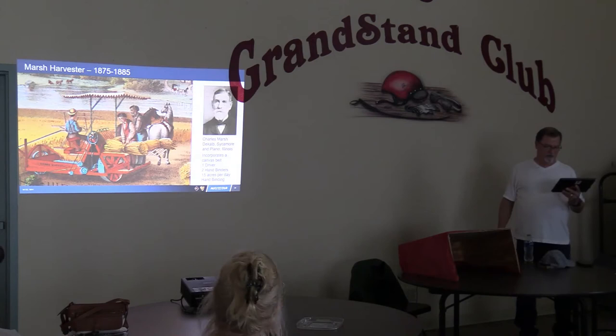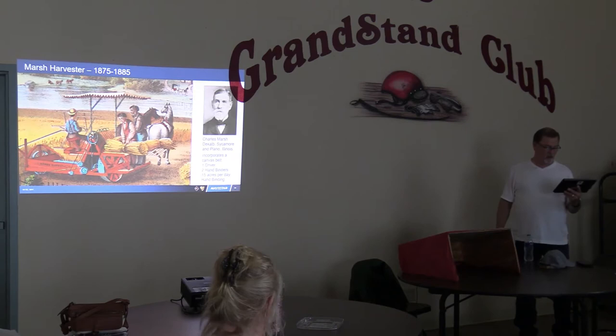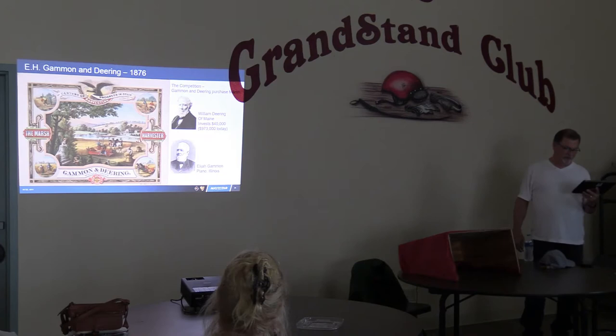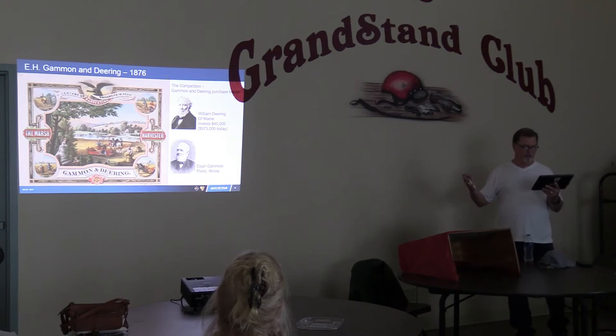The first to put this canvas belt idea in use was a guy by the name of Charles Marsh. He used the belt to deliver cut grain to a pair of workers riding on a platform where they tied it into bundles. This was the first machine to incorporate binding, and hence the term binder. Marsh was a good inventor, but not much for manufacturing and marketing. Elijah Gammon thought he saw an opportunity. Elijah Gammon, by the way, lived in Plano, Illinois. He saw an opportunity, and he bought the rights to Marsh's machine.